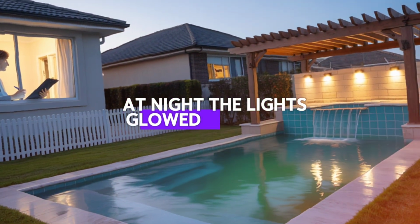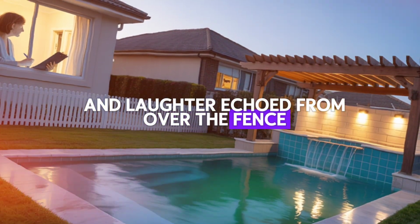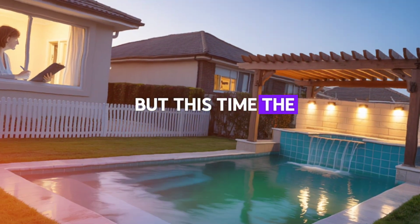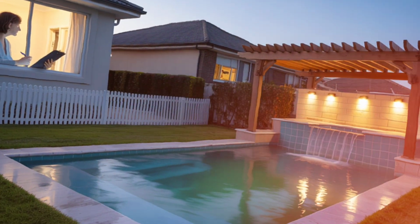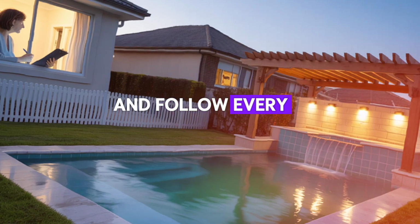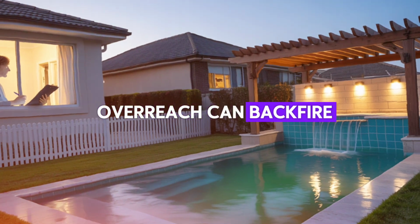At night, the lights glowed aqua blue, the waterfall added a soothing soundtrack to the neighborhood, and laughter echoed from over the fence. She filed a complaint, of course, but this time the HOA sided with me. Why? Because I now sat on the Architectural Review Committee. Turns out when you own 2 properties in the neighborhood and follow every bylaw to the letter, it's hard to stop you. Her petty crusade turned into a lesson in how overreach can backfire.